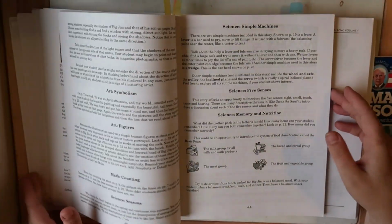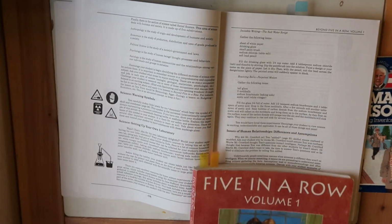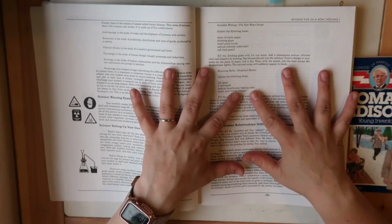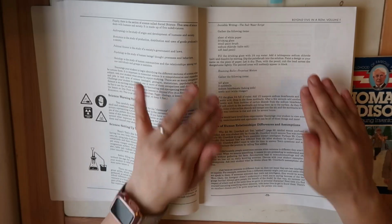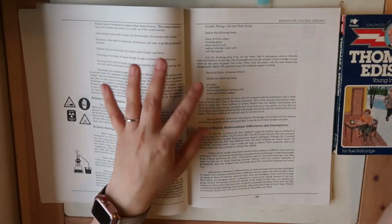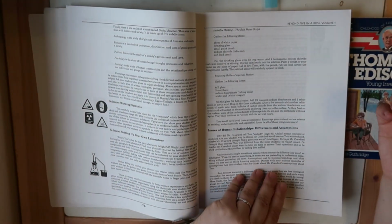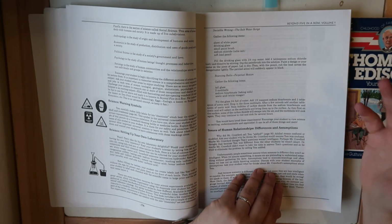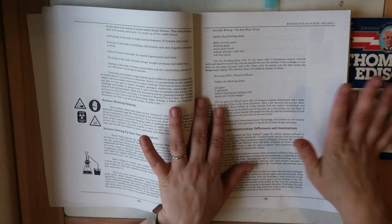But when it comes to actually going a little bit more in depth, then you're definitely going to want something like Beyond 5 in a Row. We actually really enjoyed this. I feel like we got a lot of information from this without a lot of effort. So we would go out on the porch, read the chapter, sit and talk about it, and then we would watch a video, or I had found some different activities to do or things like that. It was very easy to implement with Heart of Dakota, and that's what I liked about it.